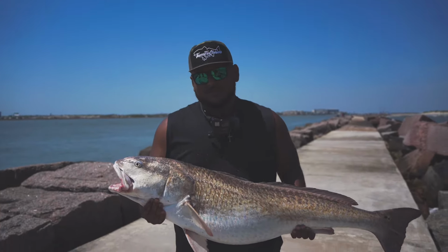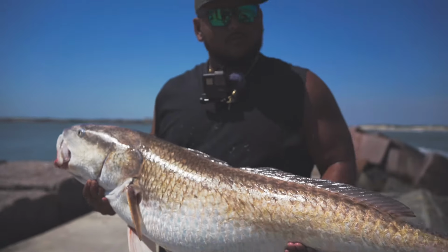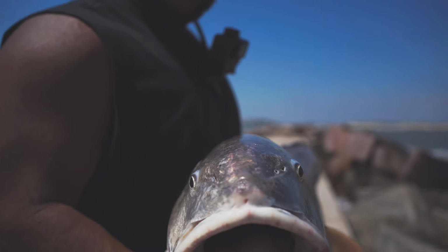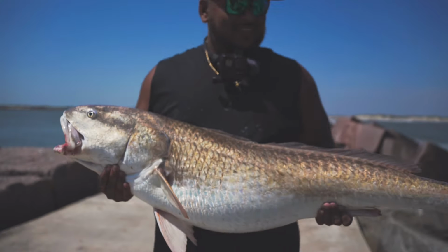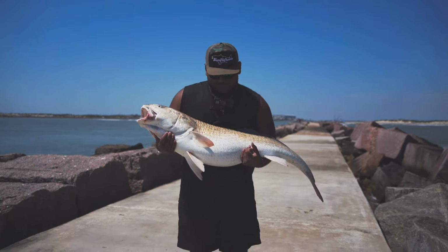So my PB redfish at 47 and a half. I don't know. What do you guys think? 47 and a half? Was it off? I don't know. We're gonna leave it at 47 and a half for now. I'm hoping I can break it again. Hopefully soon. Maybe join the 50 inch club.